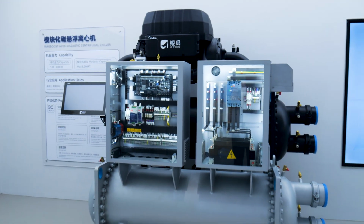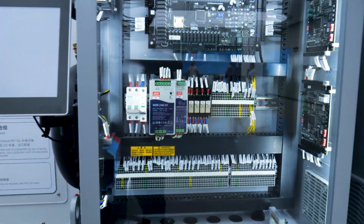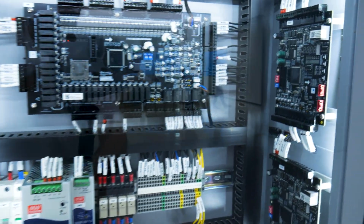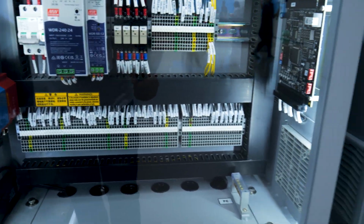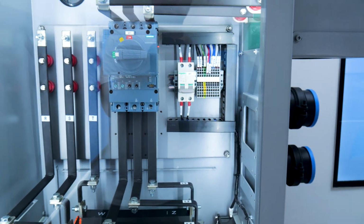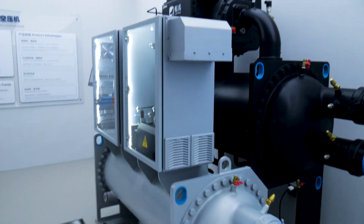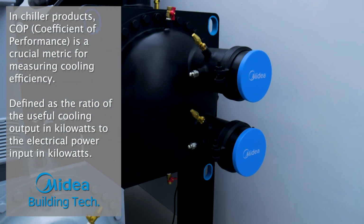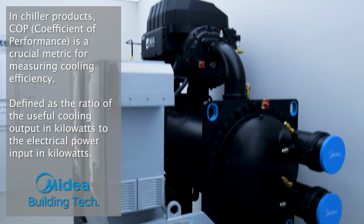Now, let's talk about the tech that stood out to me, magnetic levitation chillers. I know I'm not into HVAC that much, but this was pretty darn mind-blowing. So you see, traditional compressors rely on mechanical bearings, which means lots of friction, noise, and wear. So Midea's maglev chillers float the shaft on magnetic fields, spinning it up to 20,000 RPM with almost no resistance. And precision sensors keep the gap at just 5 microns, which is about 1/60th of the thickness of a human hair. The result? Efficiency ratings as high as COP 7.3, quieter operation, less maintenance, and huge energy savings.